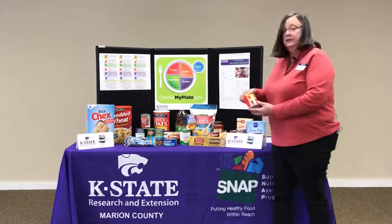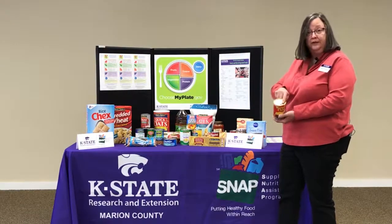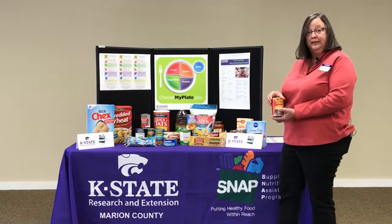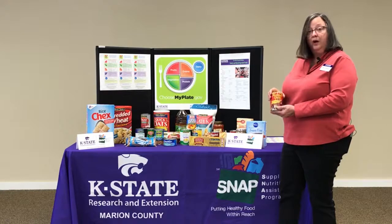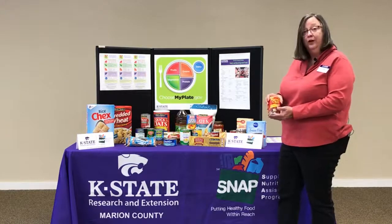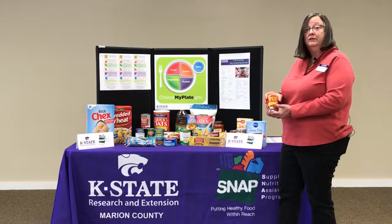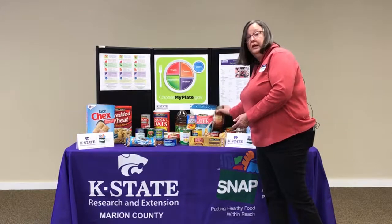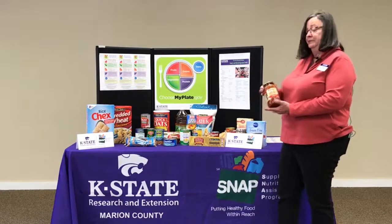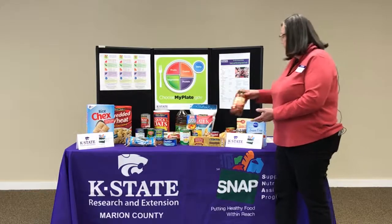For instance, this is a can of chili, and it works out several ways. First of all, it has a pull tab, so if a person has limited access, and also it has less sodium. So all the person has to do is heat this up and it's ready to go, and it's a healthier version than a different type of canned chili. Also, if you're choosing spaghetti sauce or pasta sauce, you can choose the lower sodium versions.